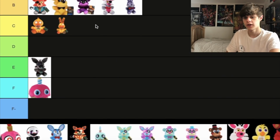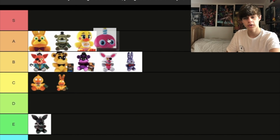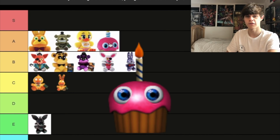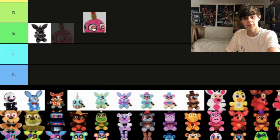The Cupcake plushie. It's a pretty good plushie. I don't see anything wrong with it. It's a little weird that they made the FNaF 2 cupcake and not the FNaF 1 cupcake. I feel like it would have been a lot cooler if they did the FNaF 1 cupcake, but I guess this is also fine.